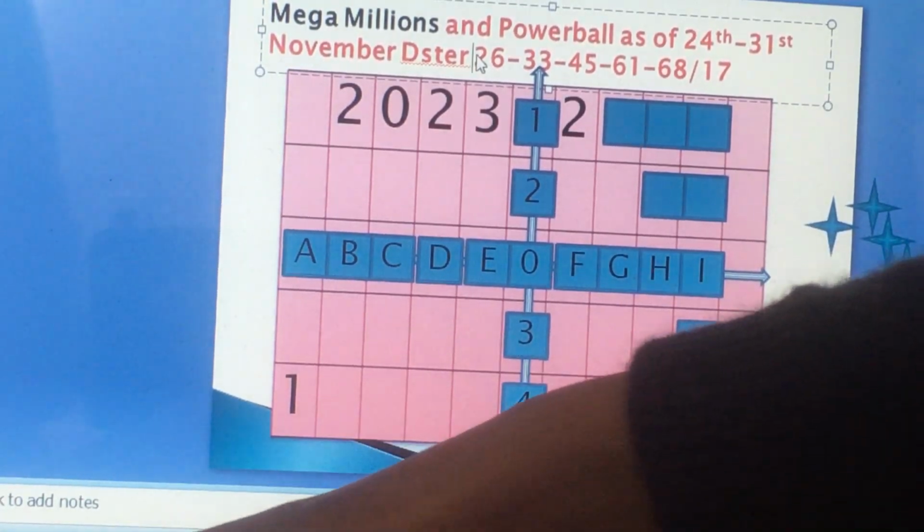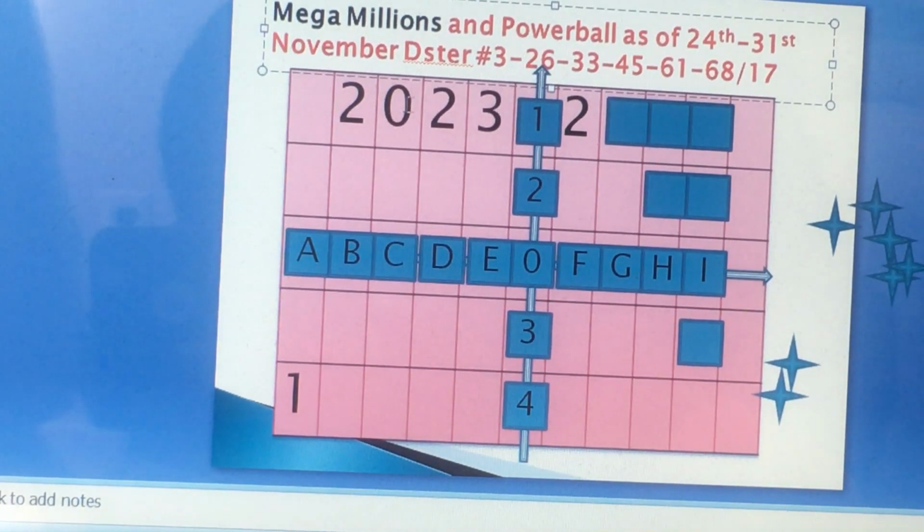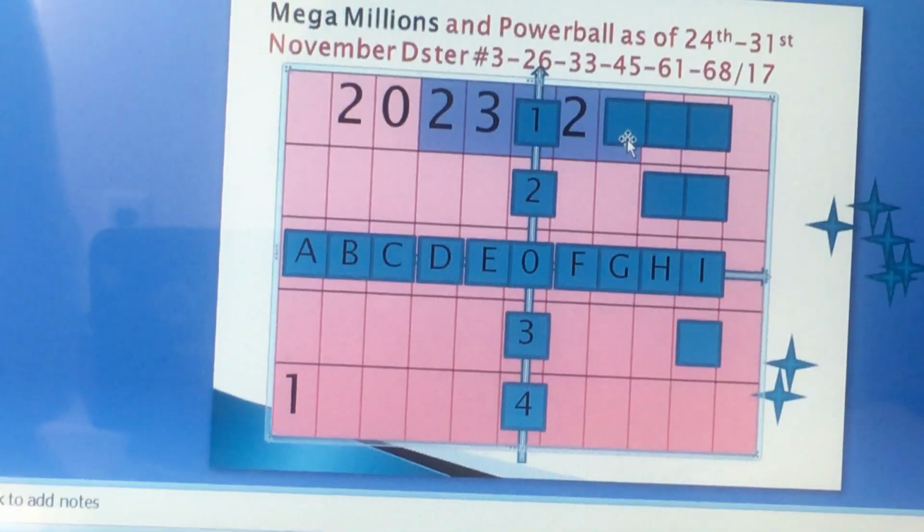And you can check that with Powerball also. You can check that with Powerball as well. So you see where the hidden corners are in these number 1, 2, and 3.